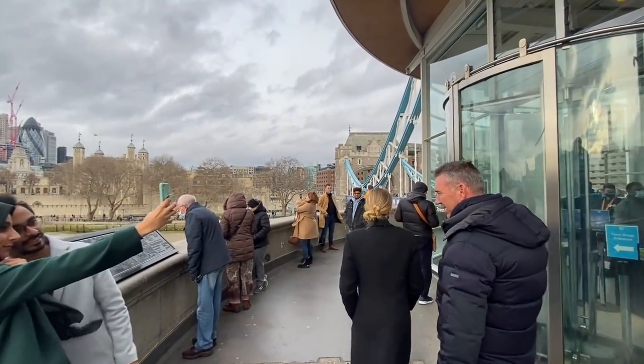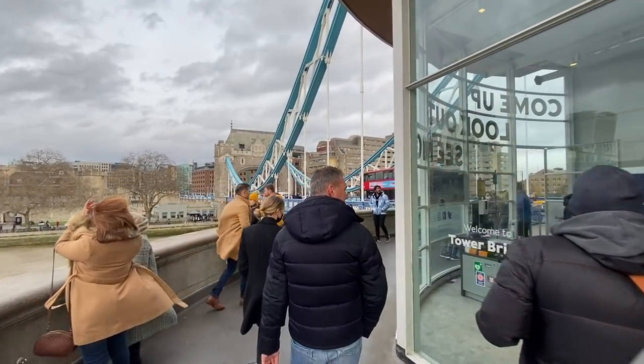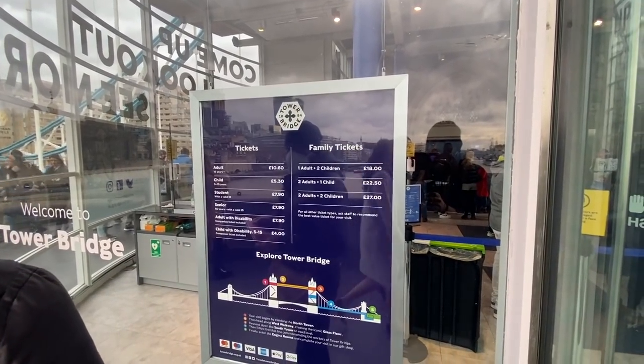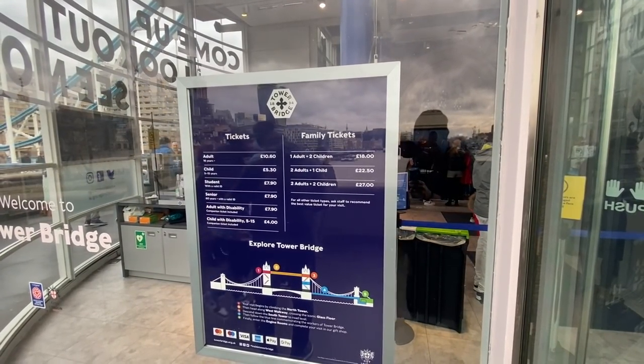Oh, there is a bit of a queue, so I'm not gonna film just as we're waiting. But here's the price list for when you go in, and that is your adult is £10.60, so it's fairly reasonable, to be fair, to explore one of the most iconic bridges in the world.